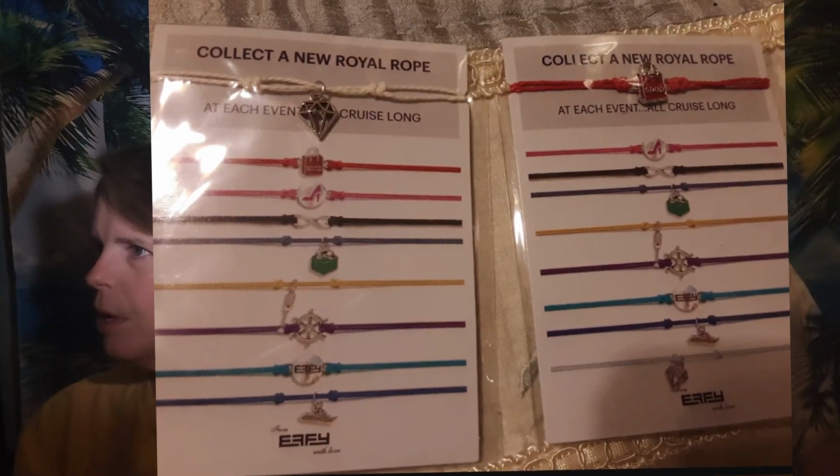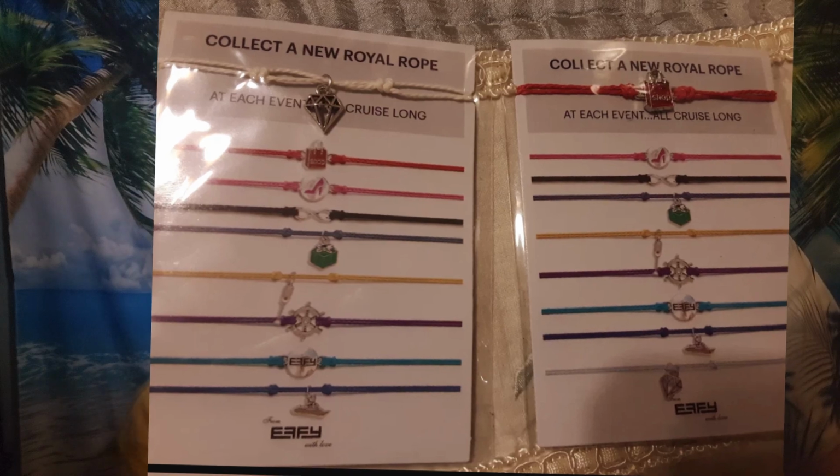We did another bar crawl. We definitely got our money's worth out of the drink package this year. And we also did some shopping, and we got the free multiple bracelets. The rope tracker bracelets from Effie. There was one a day. Well, there were several days.